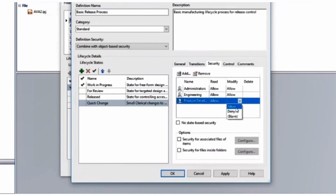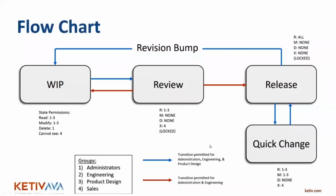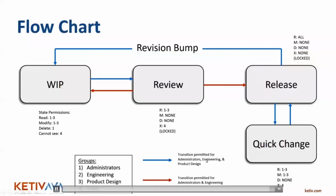Generally in quick change, no one can delete the file. So back to the chart, right? Let's go ahead and take a look. We've added some of these state changes for our modify and delete. So we've got read 1 to 3, which is administrators, engineering, product design.